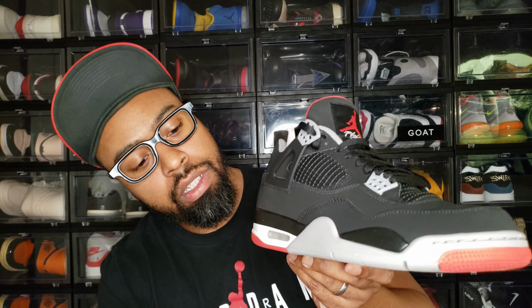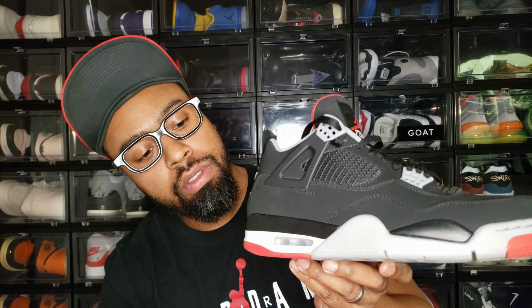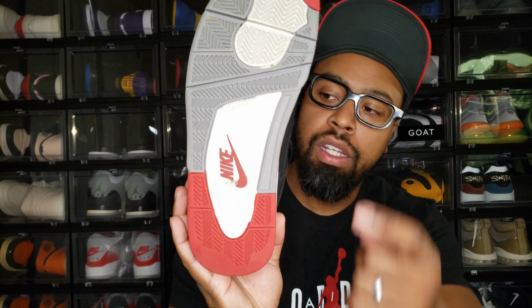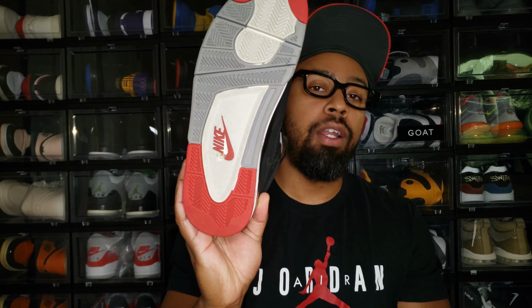It's got this gray sole down here with the air bubble visible. Coming around the backside with the white, black, and red colorways that again are synonymous with Jordan and the Bulls. And here's the bottom with the Nike swoosh. As you can tell, I rock my stock. I've gotten a lot of wear out of these things. It's just a phenomenal shoe.